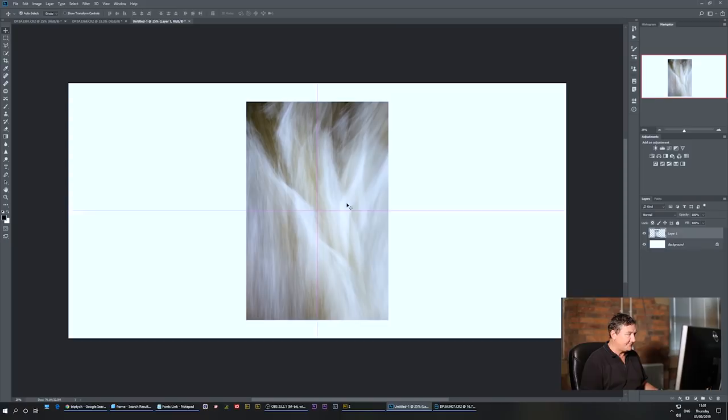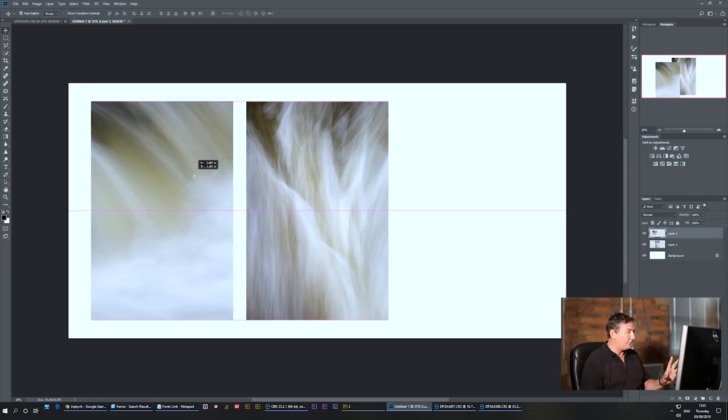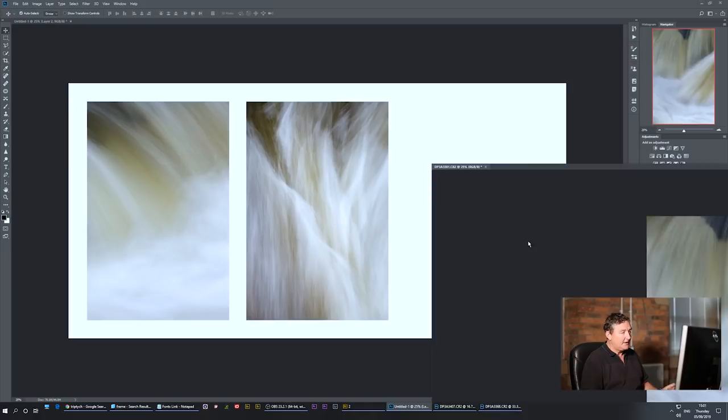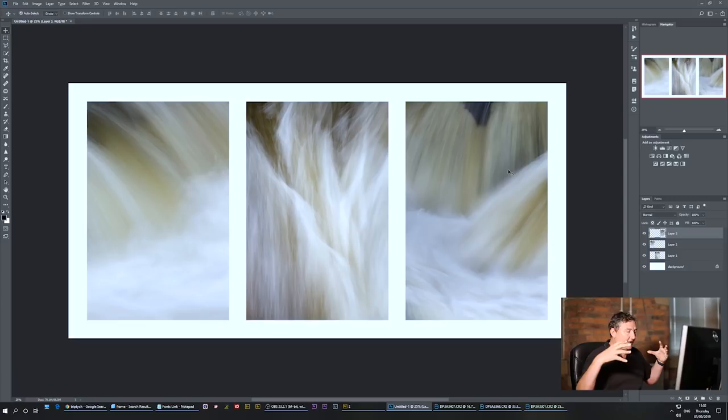Let's take our second image and throw that onto the canvas as well. And that has movement from left to right, so I'm going to place this image on the left hand side. Remember, even though I'm creating what's called a triptych, three images, they still must mate. They still must look as if they belong to each other. And of course, the composition has to be correct as well. So that's one, two, three.